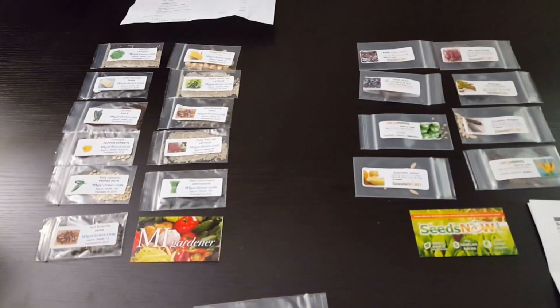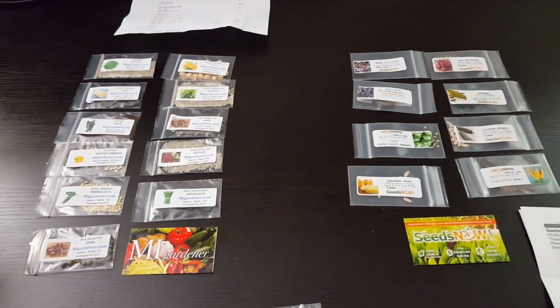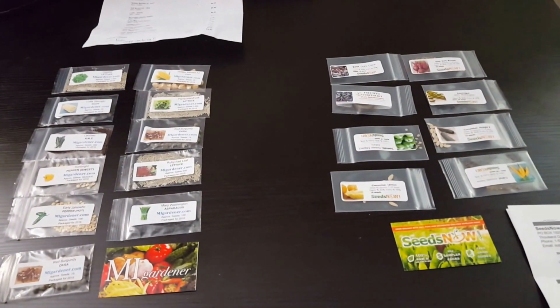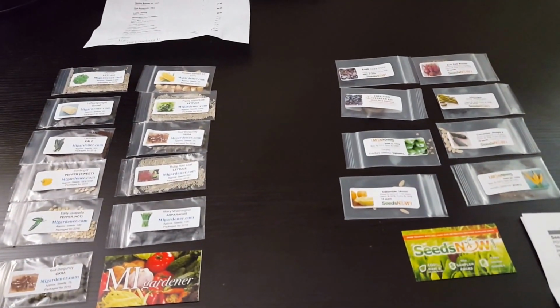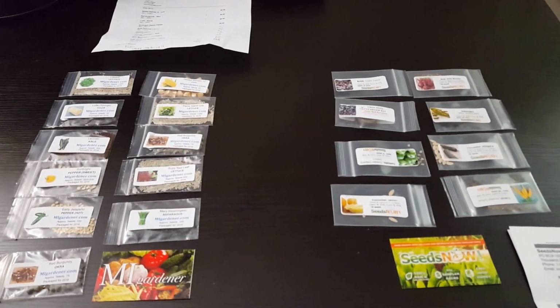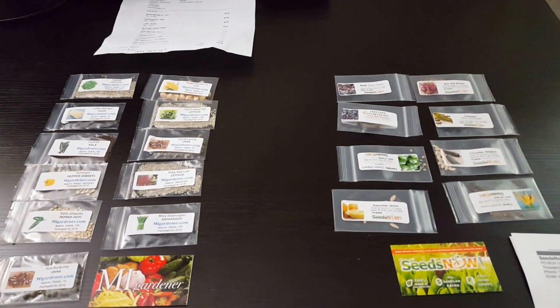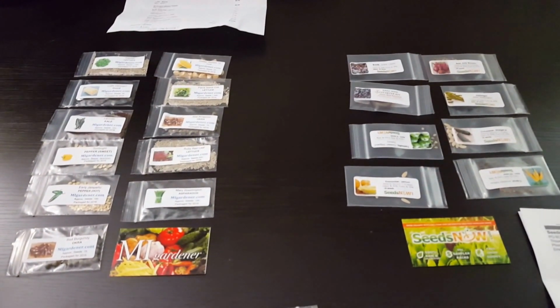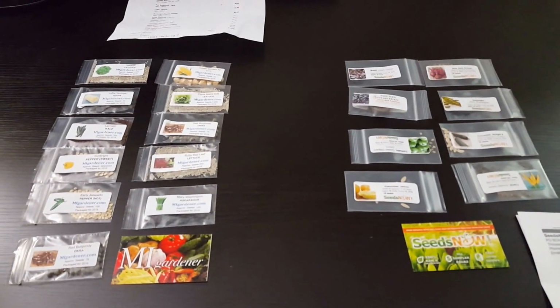I just wanted to share with you guys what I will be growing for the spring. I ordered from two different companies, seednow.com and MI Gardener. I normally order from Burpee, rareseeds.com and dollarseed.com, but I wanted to try different companies and support other companies. So here we go.